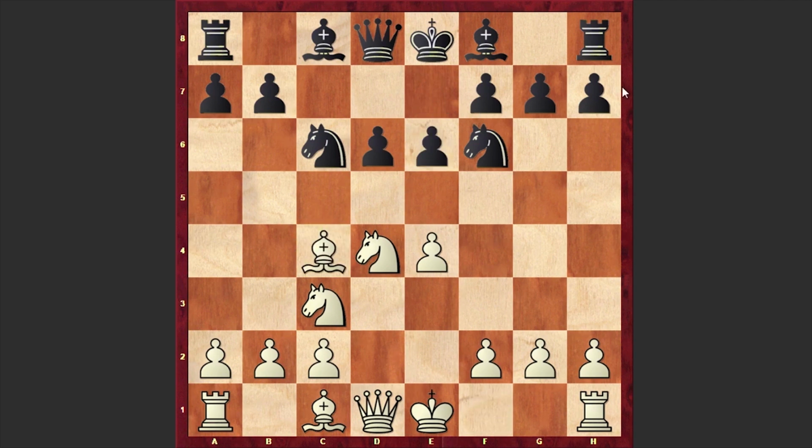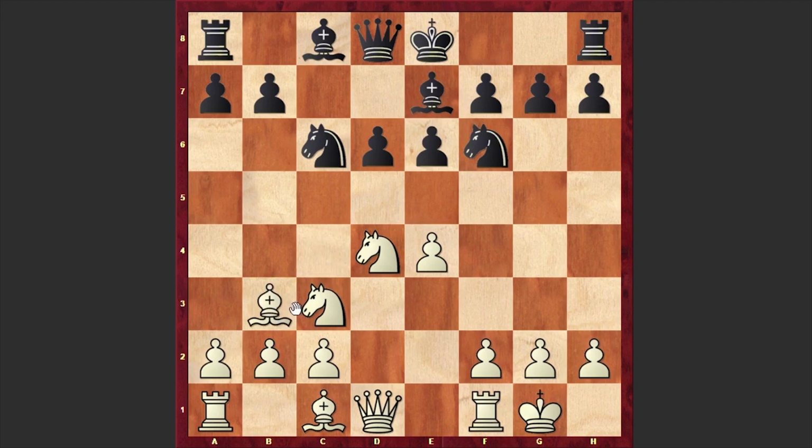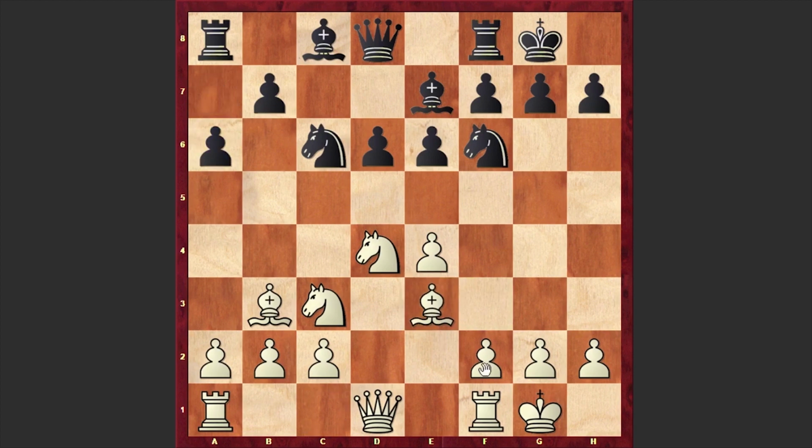This is the Scheveningen setup against which we have the Sozin attack, a very aggressive line which leads to a very interesting battle. Bishop e7, bishop b3, black castled kingside, bishop e3, a6, f4, d5. Not the strongest continuation in here. Knight takes d4 is considered to be the main move, a move which Garry Kasparov loved to play, but bishop d7 or queen c7 are also strong alternatives.